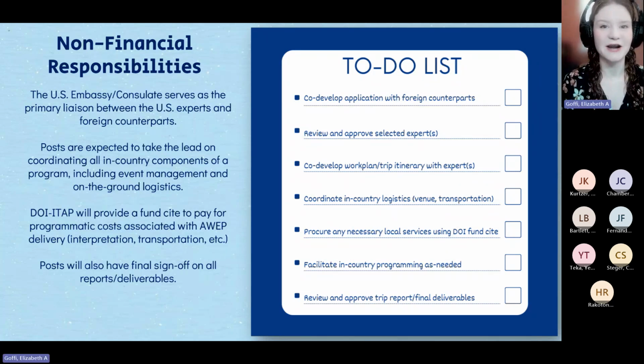That's not to say that you're entirely off the hook, though. We do expect post to be directly involved in the program design and delivery, generally serving as the primary liaison between the US team and the foreign counterparts. Hosts typically take the lead on in-country coordination and logistics on the ground. So once a team is in country, we're often looking to post to help facilitate the program assignment from that point forward. Again, we are happy to provide funding to post to procure any necessary services through a fund site. So it's just the time commitment, but we know that can still be really tough on your busy schedules. We do also give Post the opportunity to sign off on any reports and final deliverables, recognizing that you are really the experts in seeing what's happening on the ground, not us.